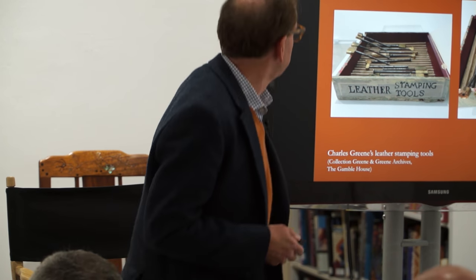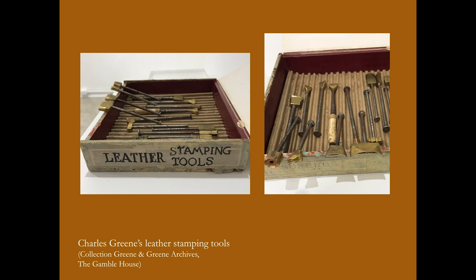And there are the leather stamping tools. I'm pretty convinced that many of these would have been used for the Fleischacker chairs and tabletop from 1925. But I think, especially because the metal on this one looks a little bit different in color, like a different alloy maybe from the other ones, he made this one specifically for the Mary Moore stool.